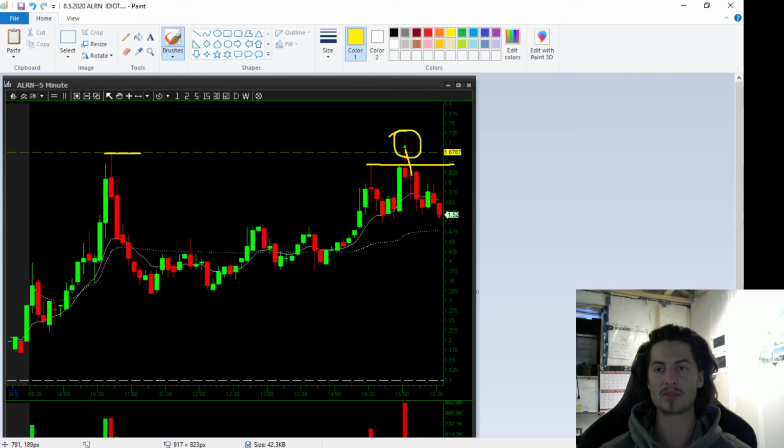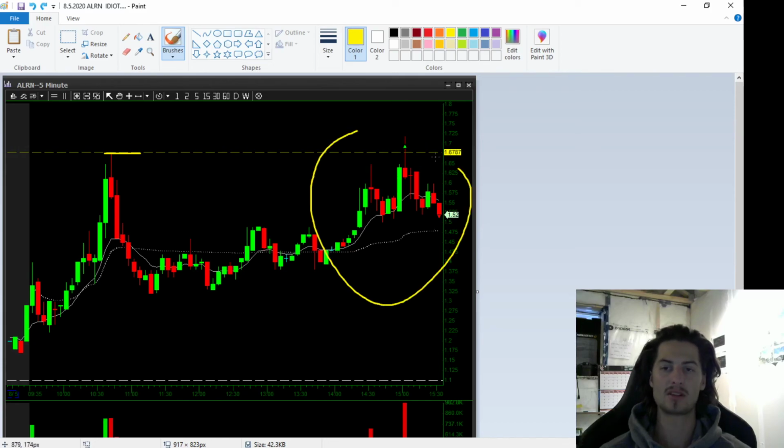But it immediately rejected, and I was too much of a wimp to actually just get out of it right away. So I was like, oh, it'll bounce, and I didn't even take it here. I tried to let it bounce more, put a stop loss under here, and got stopped out. So this one is just a stupid setup that I don't even know why I took it.